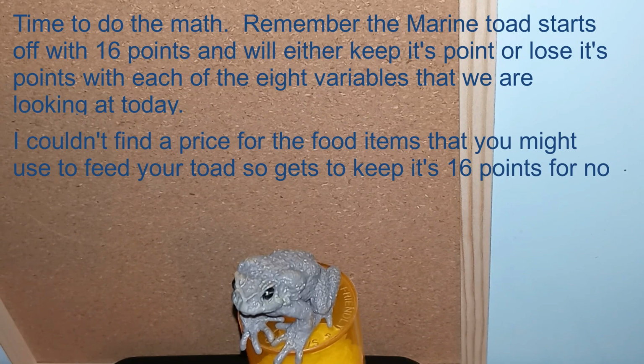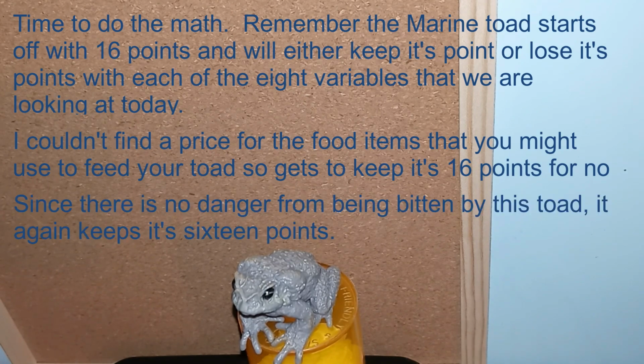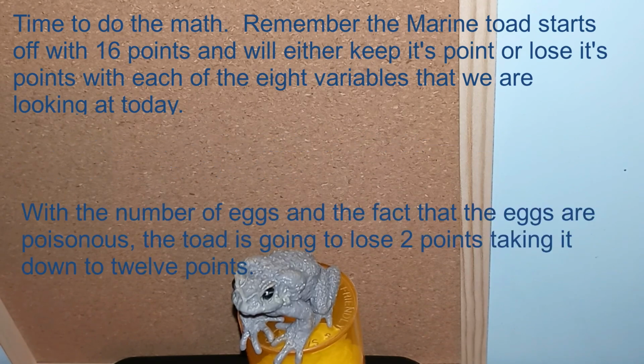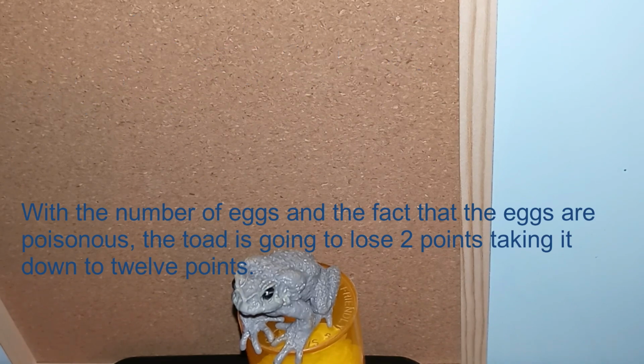Now it's time to do the math. Number 1, since I couldn't find a price for food at zoos or at home, they will get to keep 2 points. They do not bite, so again, the toad gets to keep 2 points. The tanks needed to house these toads cost over $100, so for that, I'm taking 2 points, taking the toad from 16 down to 14.